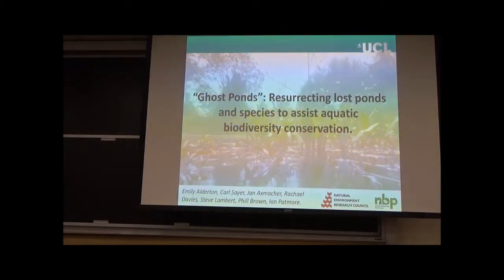So I thought I'd start off with a quick introduction to what ponds in the UK are like in general, what sort of size, what sort of plant life we're talking about, and then I'll go into more detail about what these ghost ponds are and why they're of interest to us in terms of habitat and conservation.